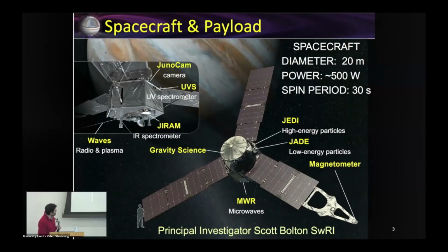And there's a whole multitude of instruments, about 10. So we can sort of classify those into 2. There's the so-called in situ instruments, which make local measurements. They make single point local measurements, and that's essentially a suite of fields and particles instruments. So Juno measures electromagnetic fields, it measures electric fields and magnetic fields. Jupiter also has a very powerful intrinsic magnetic field.